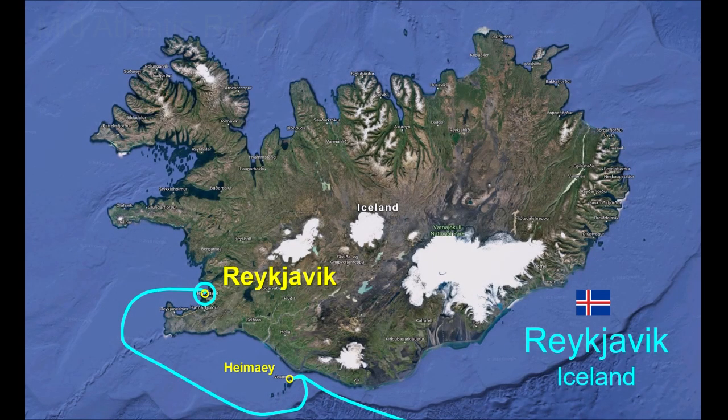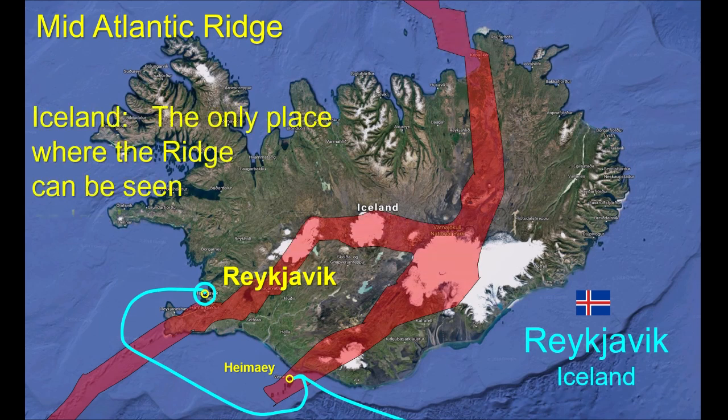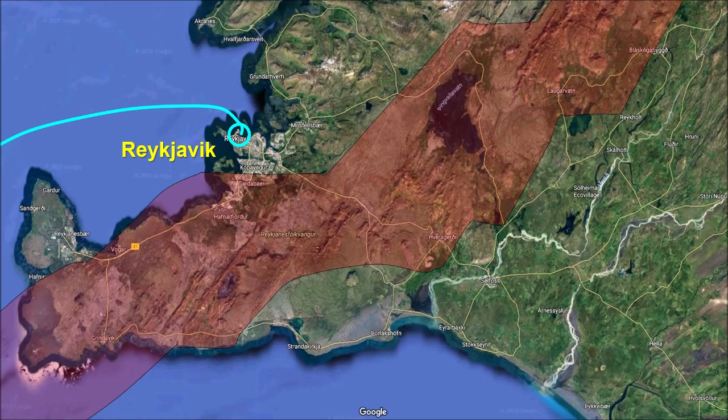Iceland is located on the mid-Atlantic ridge, where 2 tectonic plates are slowly pulling apart an average of 2.5 centimeters per year. This is the only place where the ridge can be seen on land.